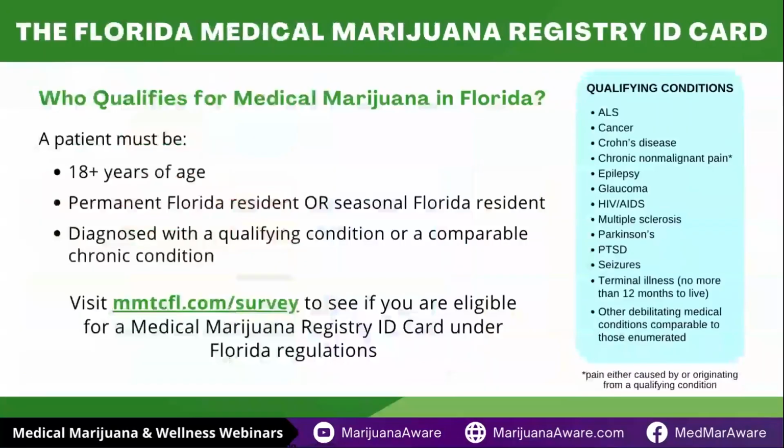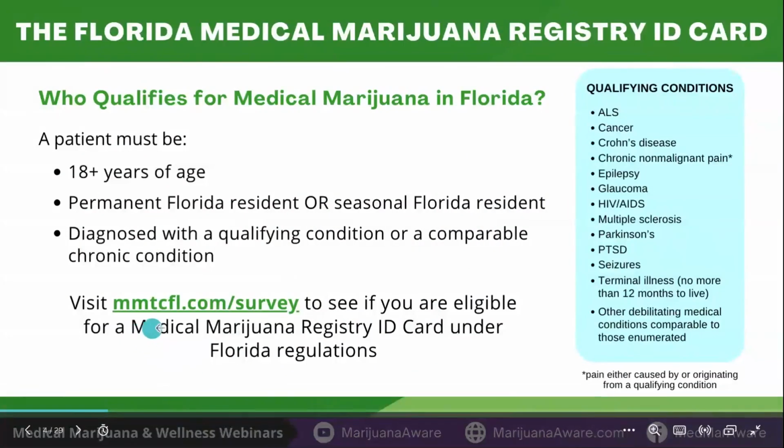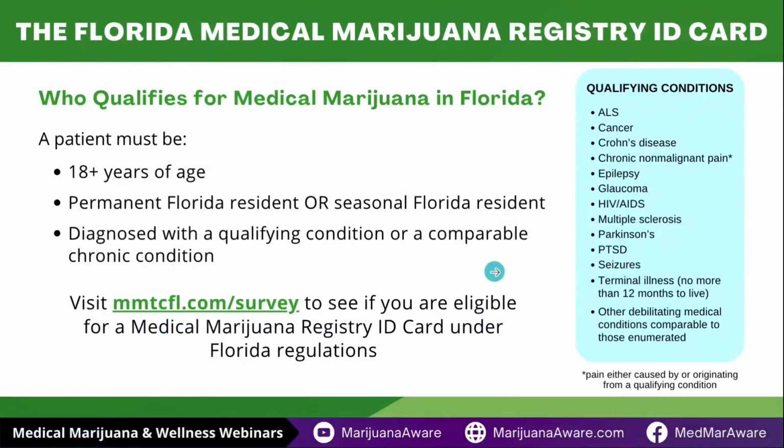How do you qualify for a Florida medical marijuana card? You have to be 18 years or older. You have to have a permanent residency or be a seasonal resident, meaning you have to be able to show a bank account and or a utility bill. You have to have a medical condition. And by the way, if you're concerned about whether you qualify, if you go to mmtcfl.com/survey, it'll help you figure out if you do in fact qualify or have an eligible condition.